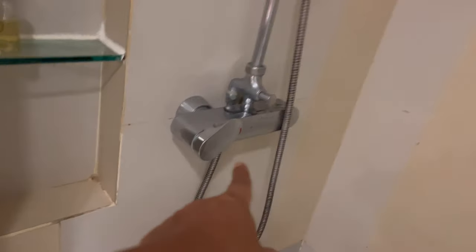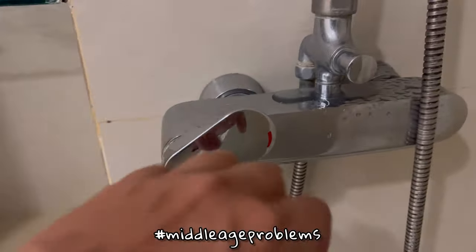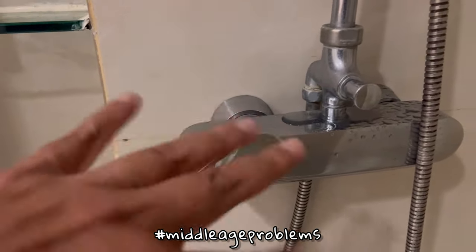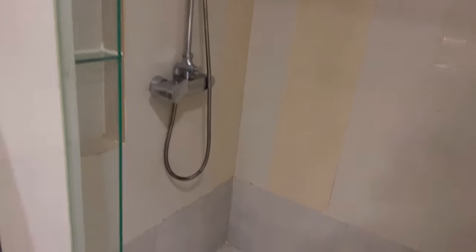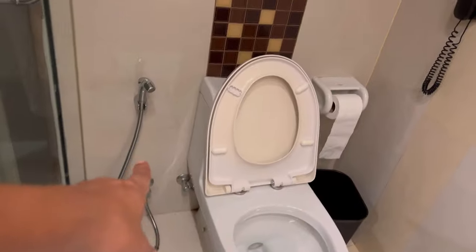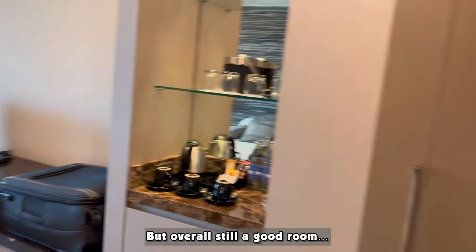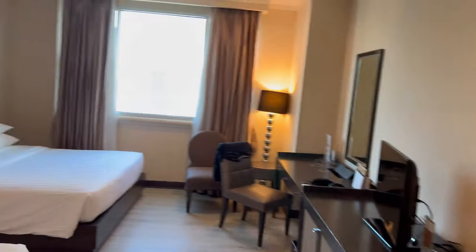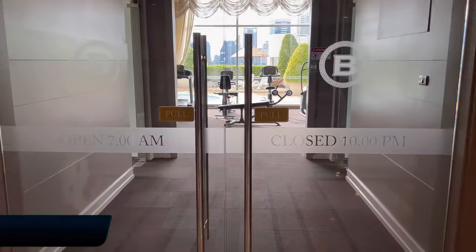I am not a big fan of this because it's so confusing to use. You either go here for hot, go here for hot. I don't like all these guessing game mechanisms. The water pressure is really, really strong. Sangat kuat, yeah? Tekanan air dia. And there's a bidet there, flush is there. That's the room, guys. Quick room tour here at the Berkeley Hotel Pratunam, Bangkok.